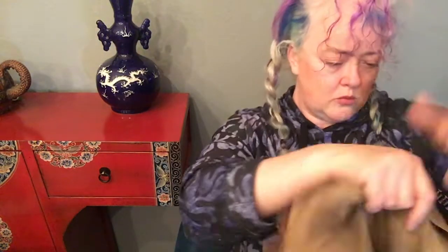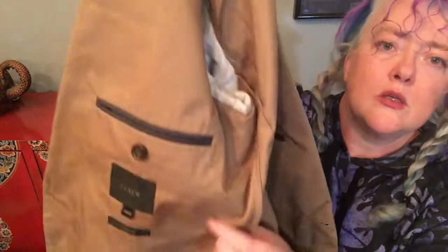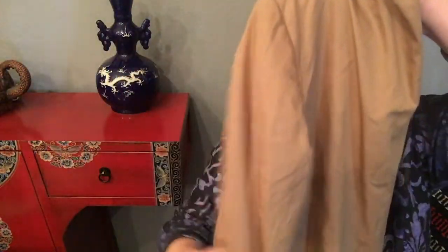What are you? You're a jacket. Ooh, you're fancy. J.Crew, size 38 short, Ludlow. So there we go. Just a nice kind of vintage inspired jacket. 38 short means it's a guy's. So there we go. I need more blazers for the guys like I need a hole in the head. But you know.